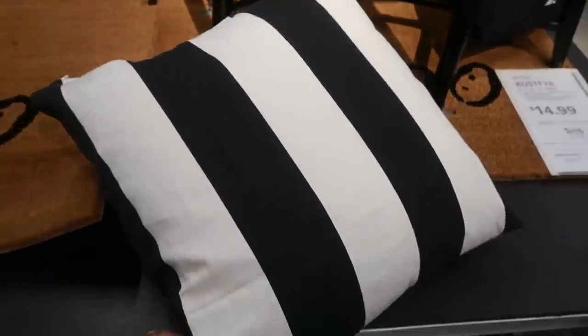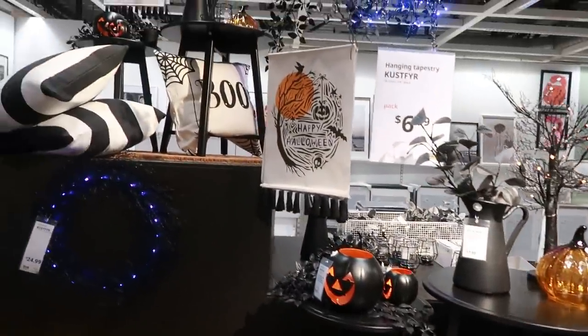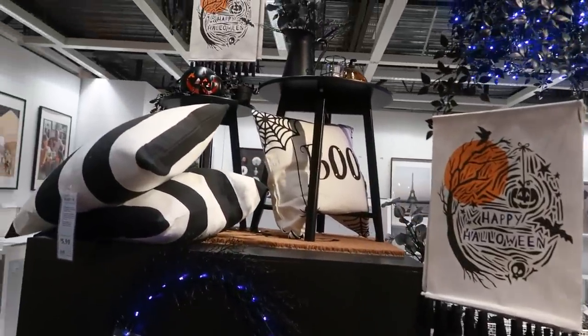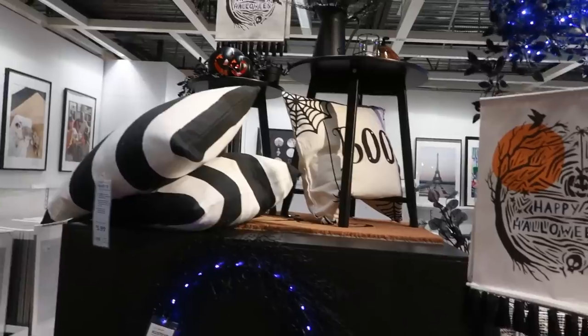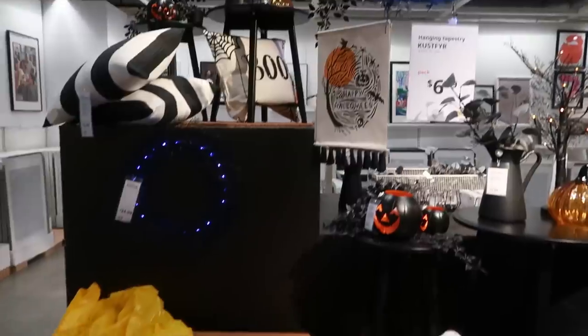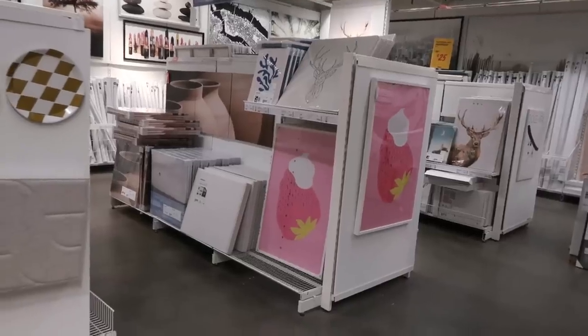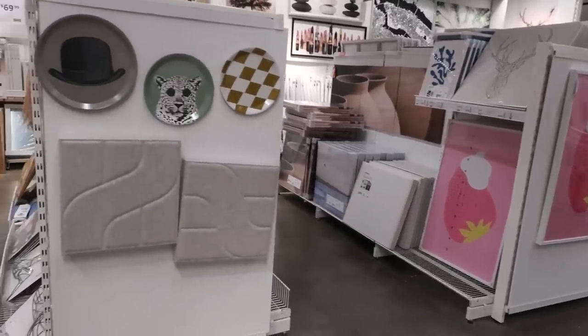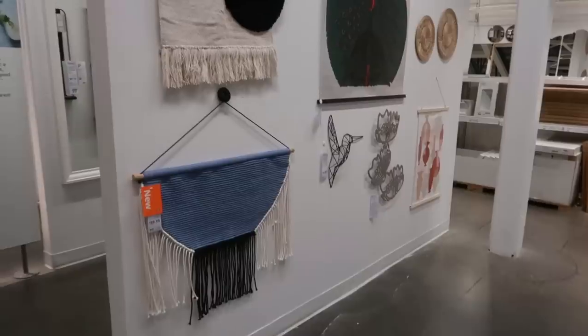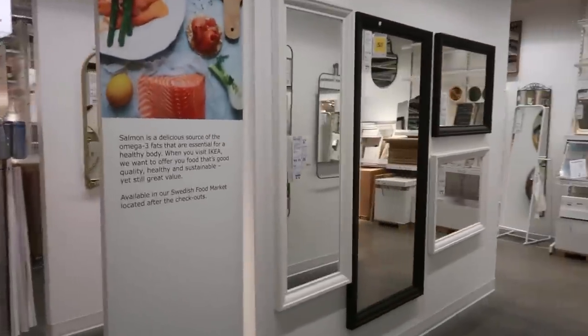Okay, so right here is where they had some of their Halloween stuff displayed. You can see the little pumpkin lanterns on the table. You got that boo pillow up there. The black and white stripe. Love those purple lights hanging up there at the top. There's the doormat again that I purchased. So there wasn't a lot of Halloween stuff, but they did have a few items. I don't know if all the locations will start putting out more, but for now, that's all I saw.